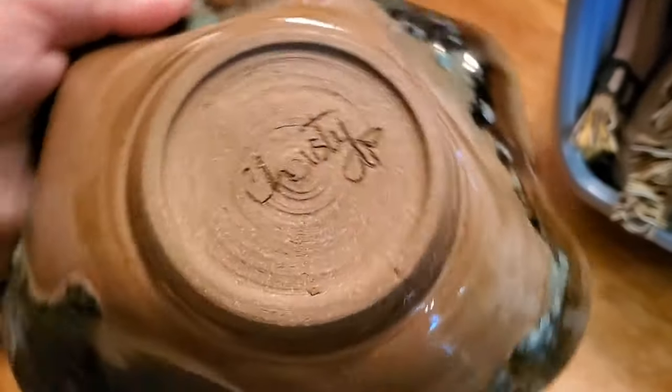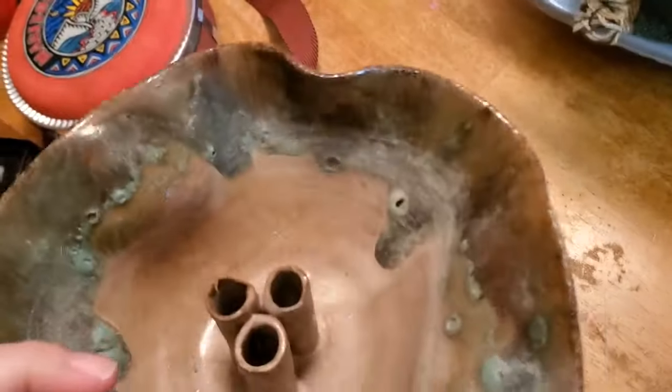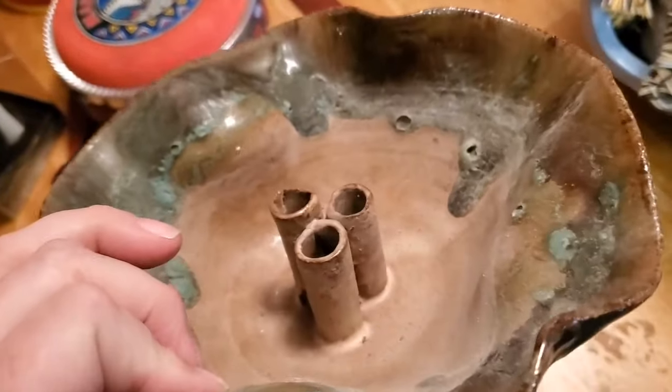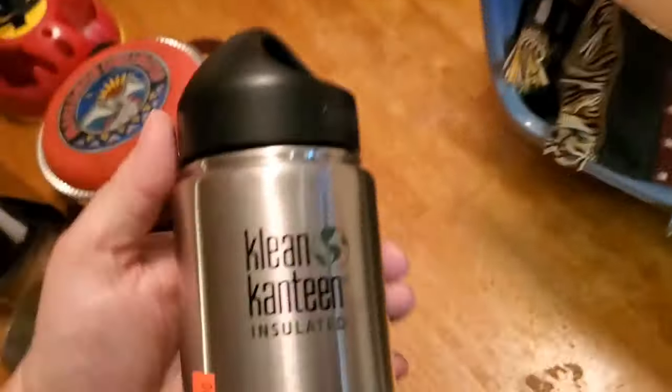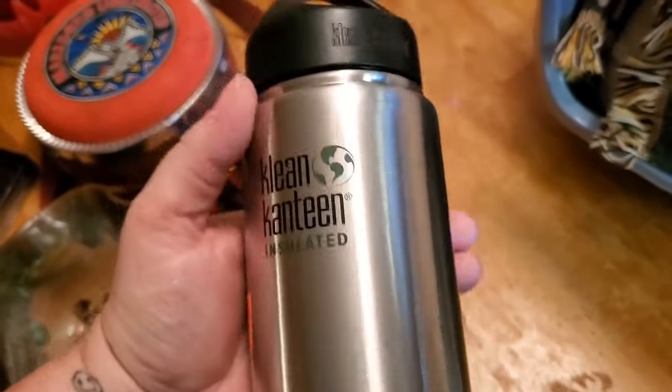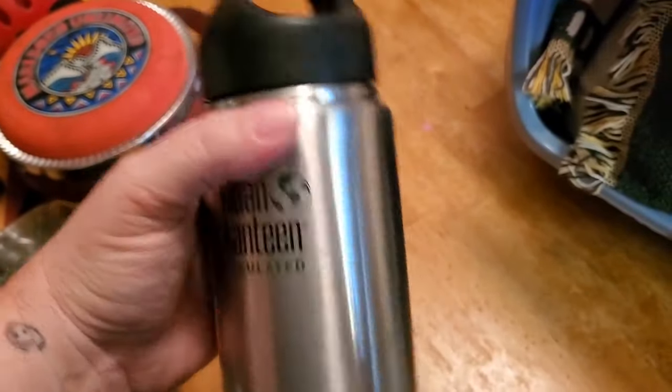Then this bowl. Not sure what this is used for. It's just signed Christie. So somebody handmade it, but it's got these three little things in it. So if anybody knows what that bowl might be used for, let me know. I paid 50 cents for this. It was on sale at the thrift store. They actually comp at about $15, believe it or not.